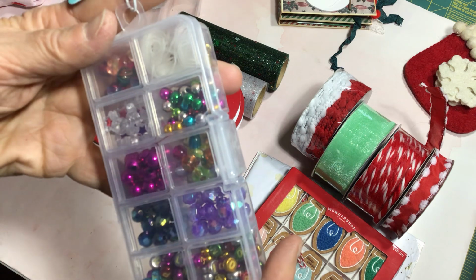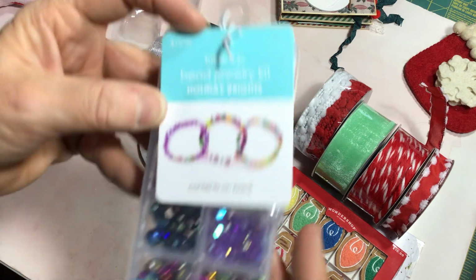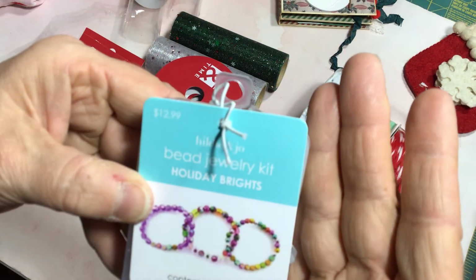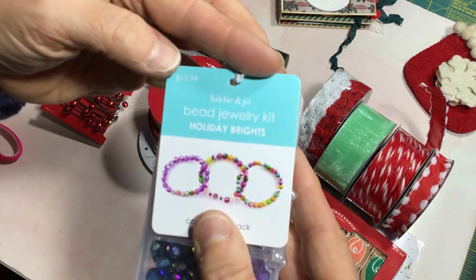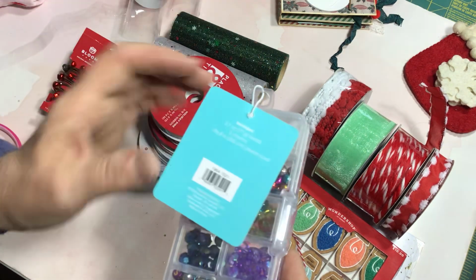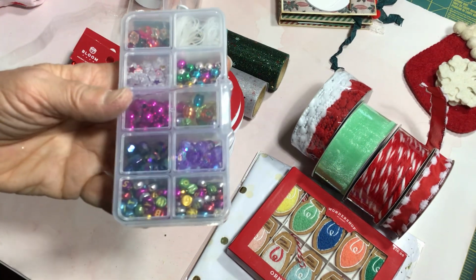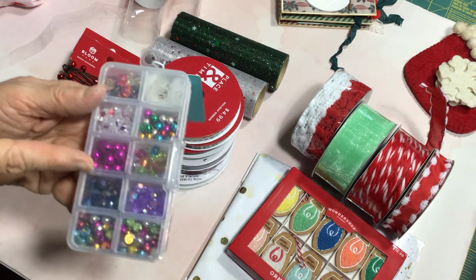And it's technically a bracelet kit, a Hildy and Joe. I think I paid $3 and change for this little box. But here's the labeling here. It's called Hildy and Joe Bead Jewelry Kit Holiday Brights. Okay. So that was fun to find. They also had a lot of like earrings and charms and things like that on clearance, but this is the only thing that I really wanted.